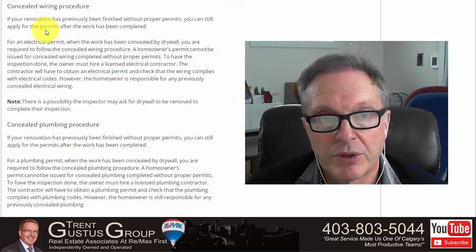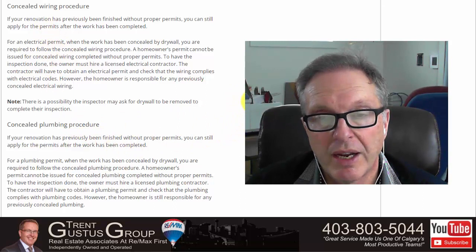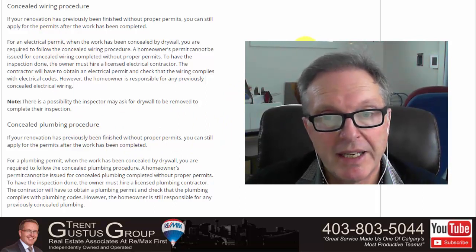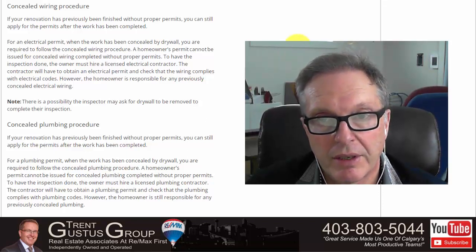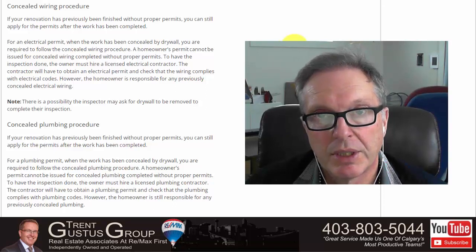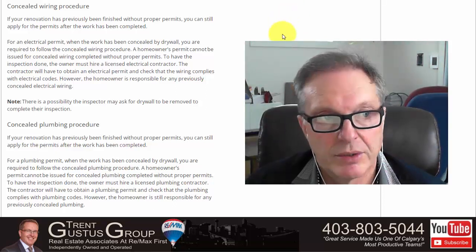But as far as wiring, they're going to ask for everything that's tied into it, because anything that's been altered now needs to pass a new code. This is where we're at with things. As long as you don't want to alter anything, then nothing has to really be touched. But as soon as you touch something, now everything has to pass code.